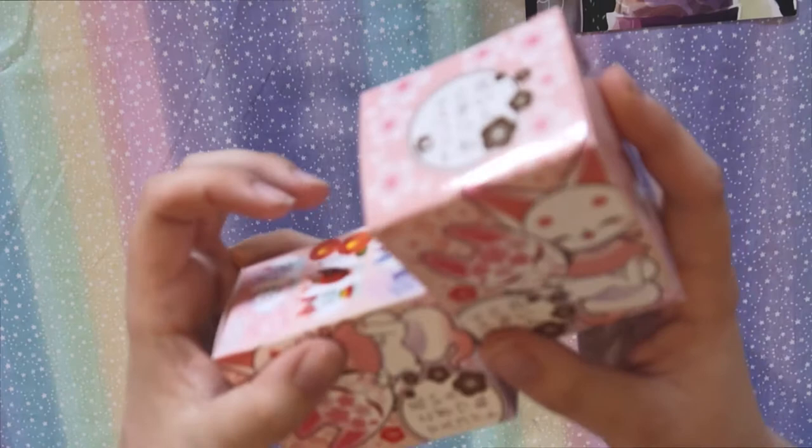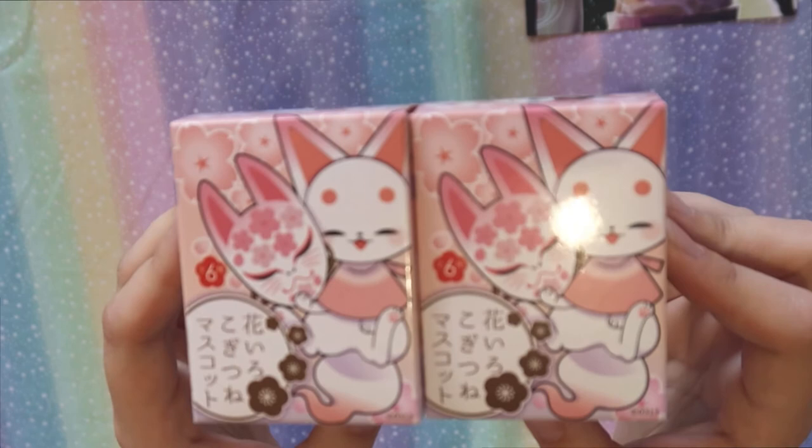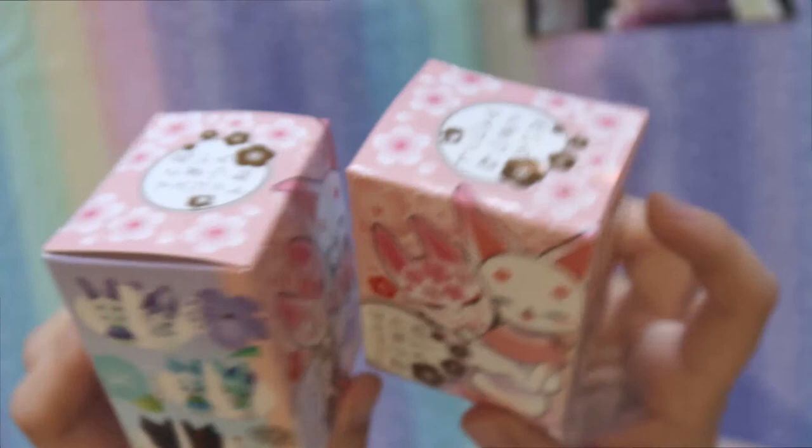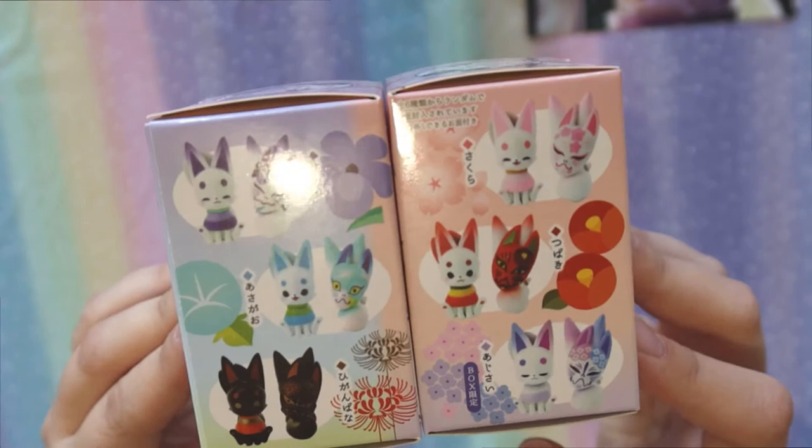Are these blind boxes? I've never seen them before, but when we were walking around after setup for the con, I saw this at an exhibitor booth, and I was like, oh my god, you have to, like, I gave him money, like, you have to go get these for me when the convention opened, because I've never seen them before. They're so cute, and I need them. So they're little foxes with masks, and I'm gonna open them now.